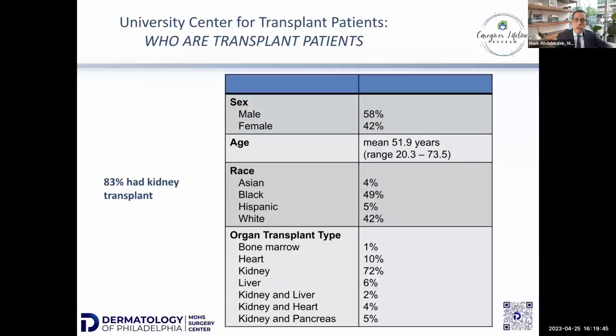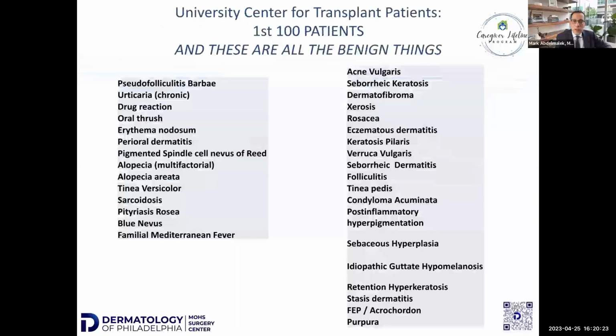When we opened the Center for Transplant Patients, we weren't sure who was going to come knocking. This is the population that we saw. It was about equally split male and female, average of 52 years old. You might notice something a little different in our race breakdown. We had about 40% white, 49% black, and the rest were Hispanic and Asian, which is a unique and really understudied population of people with darker skin types. So we had more people in our clinic with darker skin types than with lighter skin types. And you can see the different types of organs that we had. Most of them were kidney.